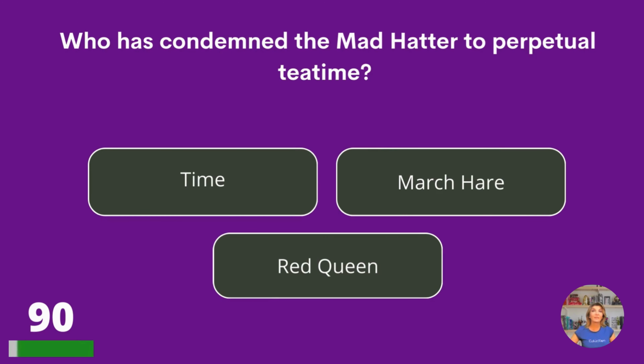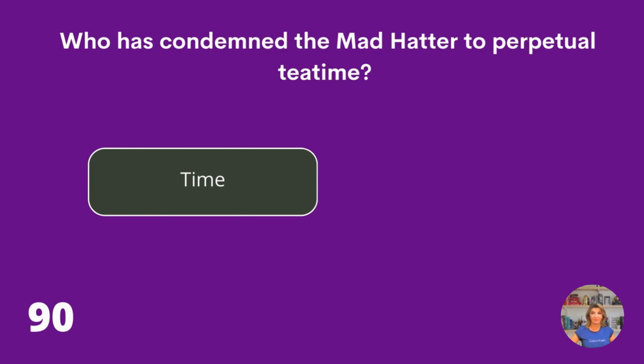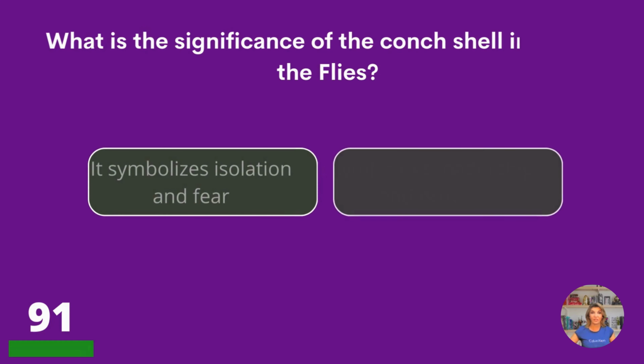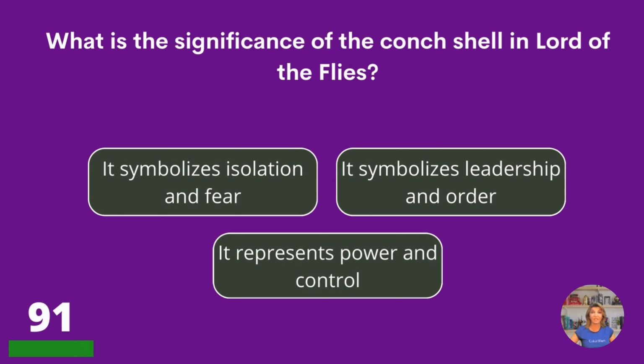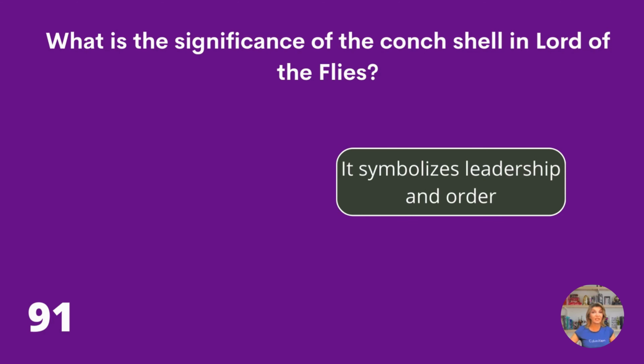Who has condemned the Mad Hatter to perpetual tea time? Time, March Hare, or Red Queen? Time. And let's move over to the Lord of the Flies. For question 91, what is the significance of the conch shell in Lord of the Flies? It symbolizes isolation and fear, leadership and order, or it represents power and control. It symbolizes leadership and order.